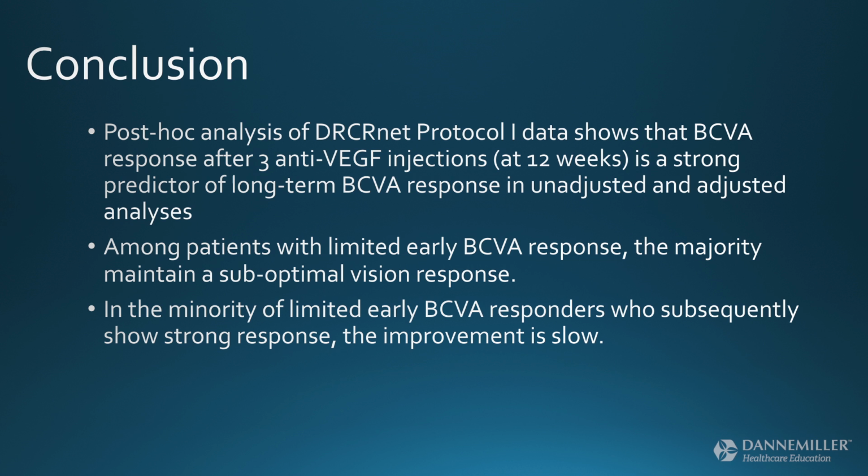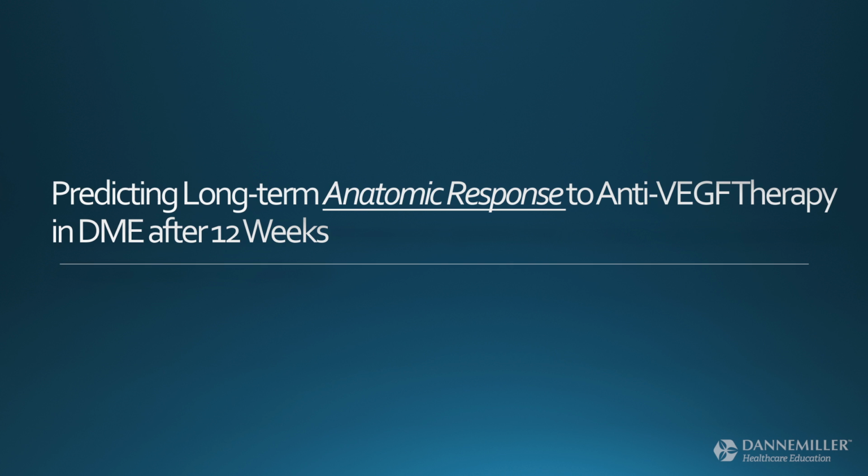If you're a poor responder, while there's still a chance for you to respond with continued monthly visits and injections, that chance is much, much lower. What about anatomic response? Patients care about vision. We tend to care both about vision and what the OCT looks like.